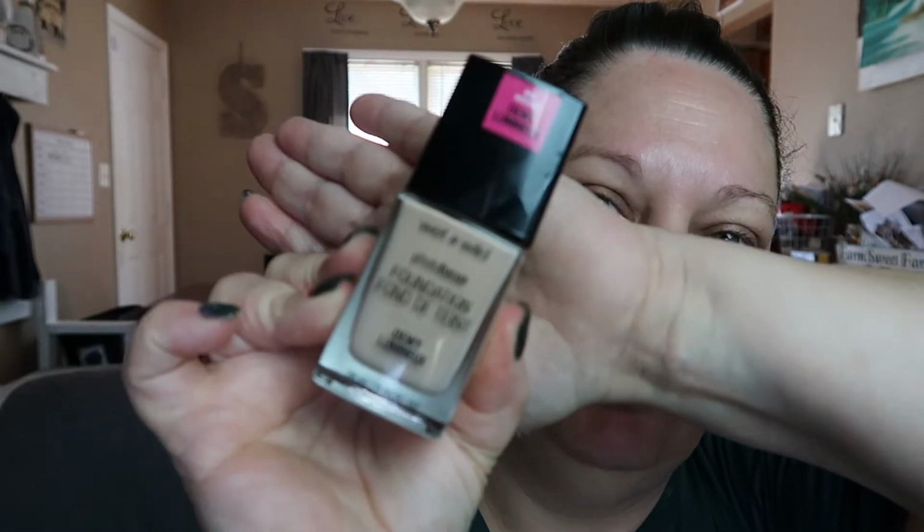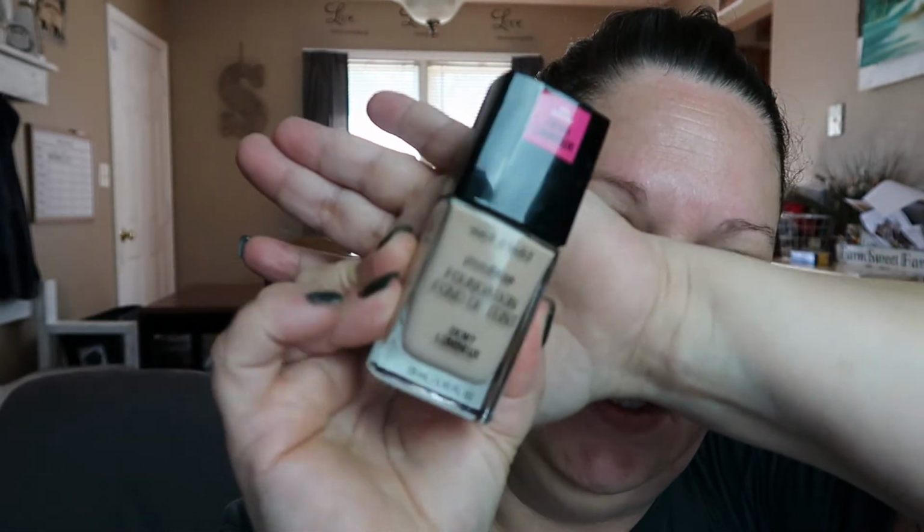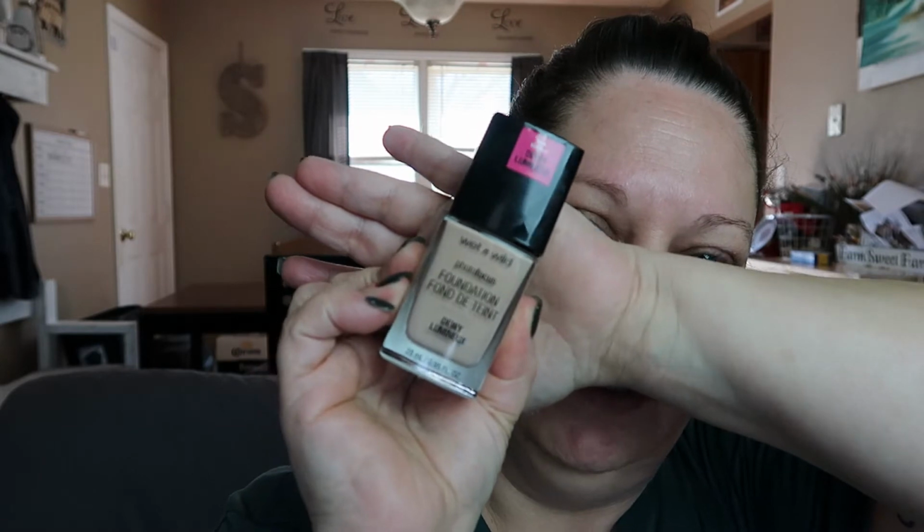So normally when I go to work, I don't generally put foundation on. I generally don't wear foundation at all. But I picked up this Wet n Wild dewy foundation that all the beauty gurus are showing on YouTube and Instagram. I've been seeing it everywhere. So I did pick up a bottle, and I'm just going to give it a try.